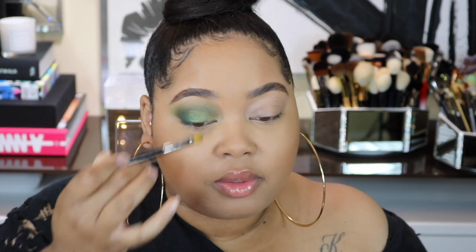I am using the same brush. I slightly wiped it off just a little bit so we don't have all the remnants of the other shades on it, but it kind of helps to blend it a little bit better. Next, let's move into the inner corner.